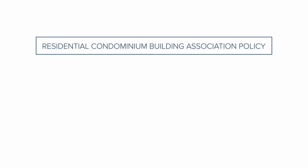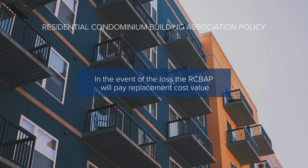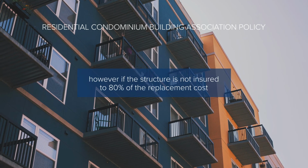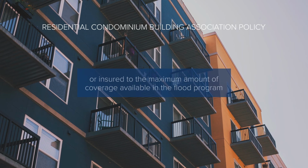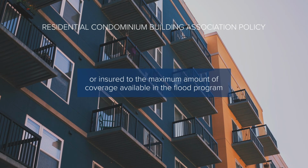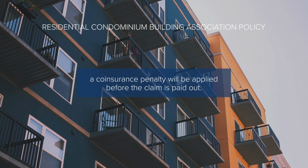The third policy form under the standard flood insurance policy is the Residential Condominium Building Association Policy, or the RCBAP. This is a condo master policy. This policy has replacement cost coverage with a coinsurance penalty. In the event of a loss, the RCBAP will pay replacement cost value. However, if the structure is not insured to 80% of the replacement cost, or insured to the maximum amount of coverage available in the flood program, a coinsurance penalty will be applied before the claim is paid out.